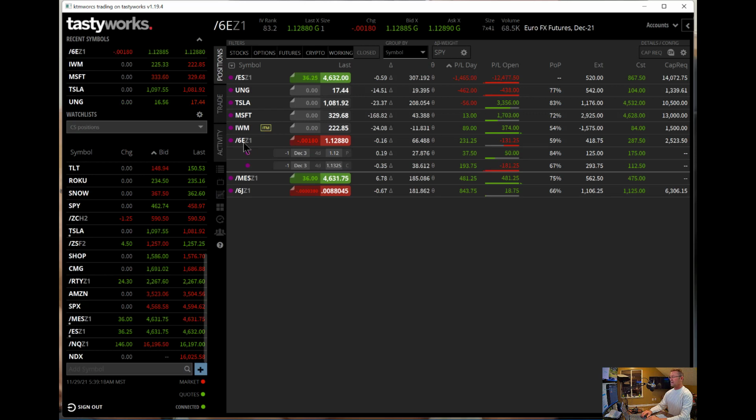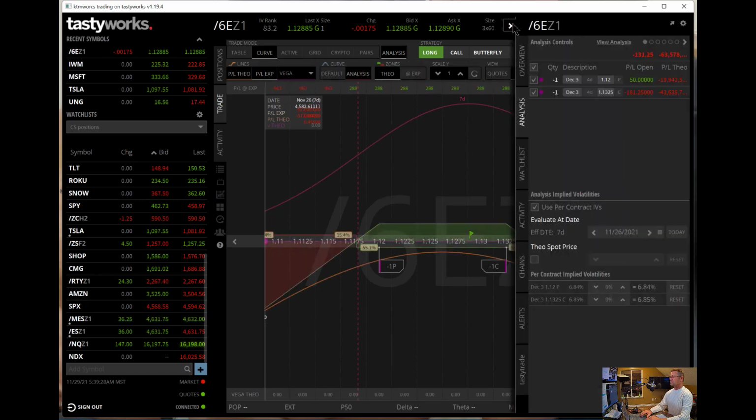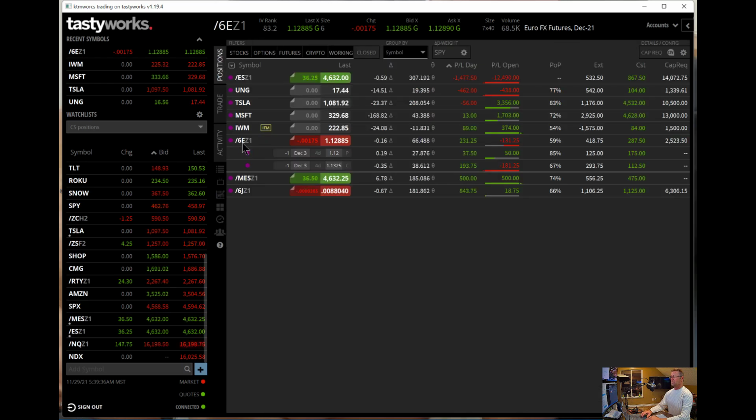We've got a couple of currency trades. We've got the Euro trade right here, which expires on Friday. And that's fairly well positioned right now. It's about as well as we can be position-wise here going into the close. So we'll keep an eye on that, but that looks like it is in the full profit zone right now.